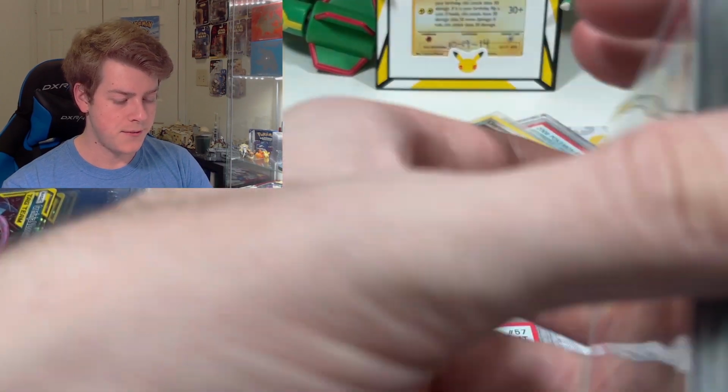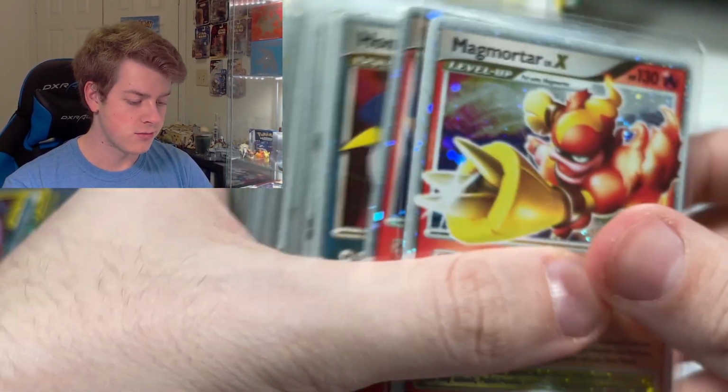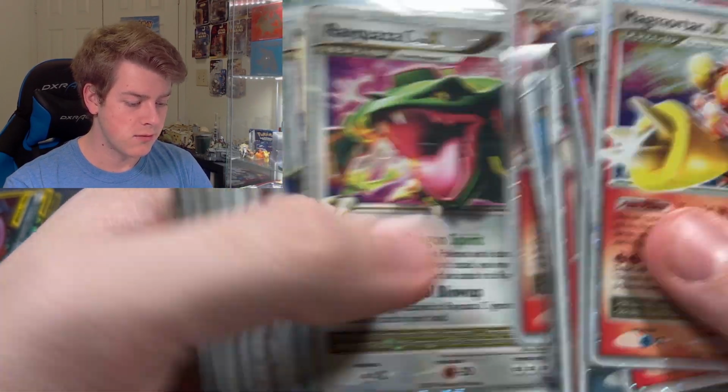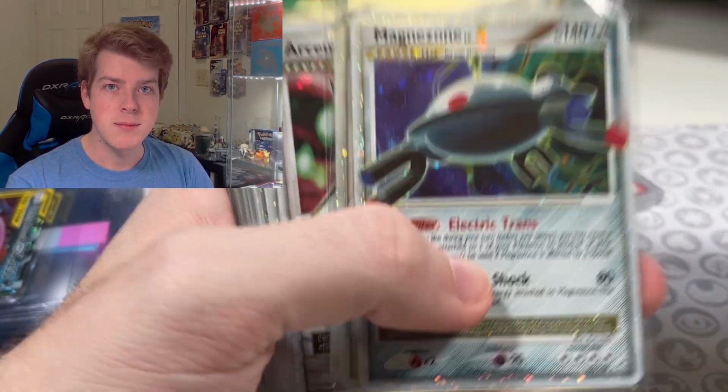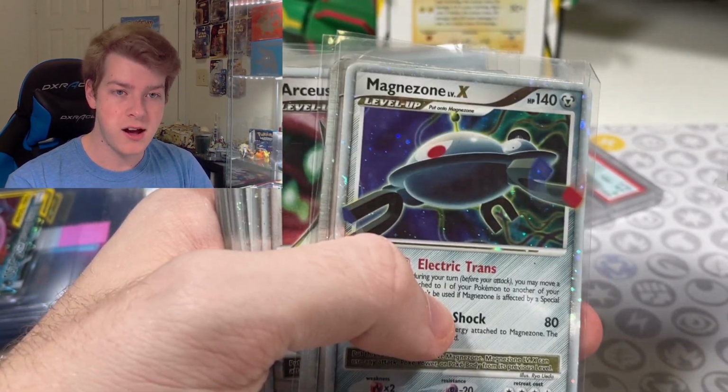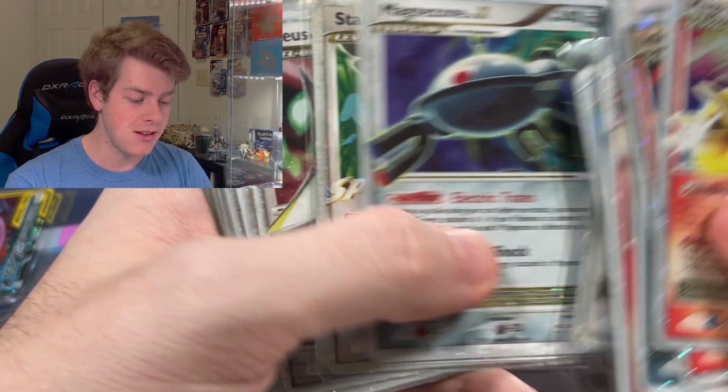But, for example, if you wanted a PSA 8 Level X, you can get one for $30. And let me show you which one. This guy, Magnezone. Magnezone Level X in a PSA 8. That is a near mint card you can get for $30. That's cheaper than a modern day ETB.